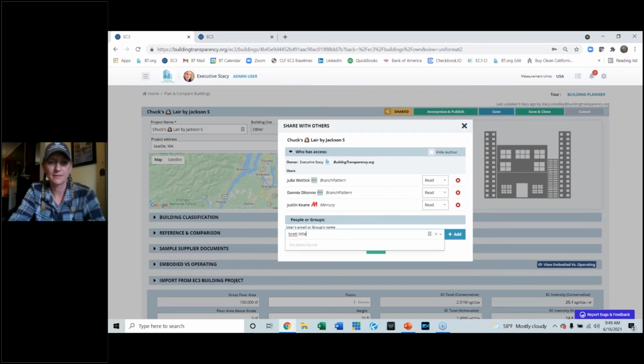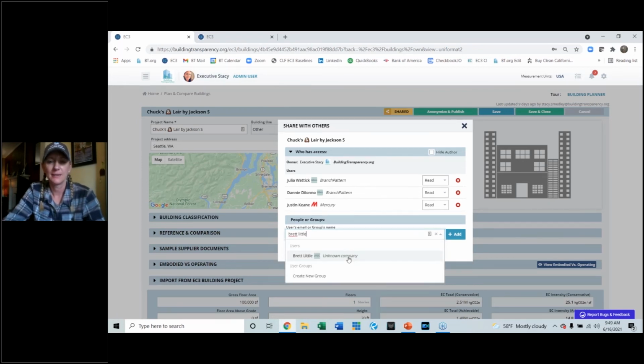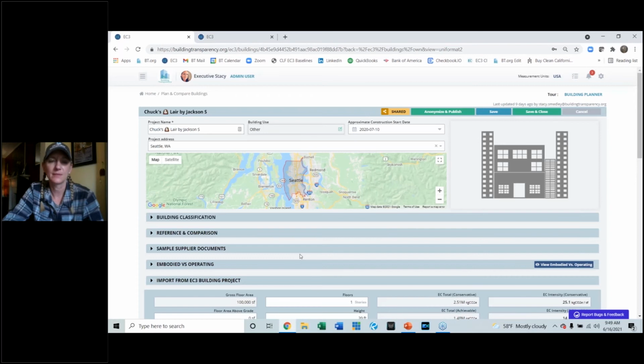Brett, I don't know if you have a login yet, but I'm putting you in. I could share this project with Brett and give him read, write, or manage access to it. So there can be multiple people working on the project, similar to Google Docs. It will tell you if someone else is in the project working on it. But that's the ability to actually use the sharing function there.